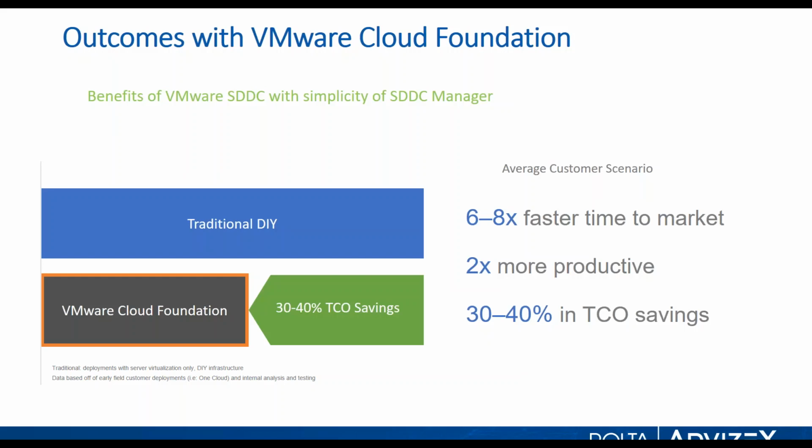So Cloud Foundation dramatically shortens the path to a complete hybrid cloud, increasing admin productivity while reducing overall TCO. In particular, customers who deploy VMware Cloud Foundation can achieve the following when compared to legacy hardware-defined data centers. So 6 to 8 times faster to market by eliminating the complex processes around system design, right? And testing and bring up and configuration, all those. It's a single stack. Also increase admin productivity by up to 2x by automating day 2 operations like patching and updates and monitoring and so forth.